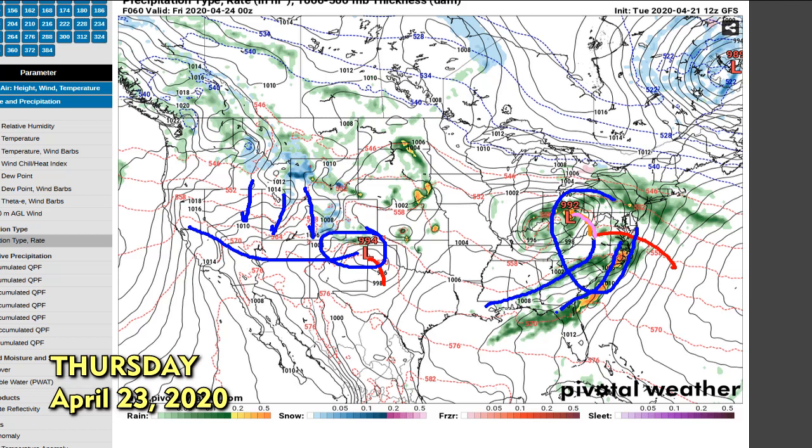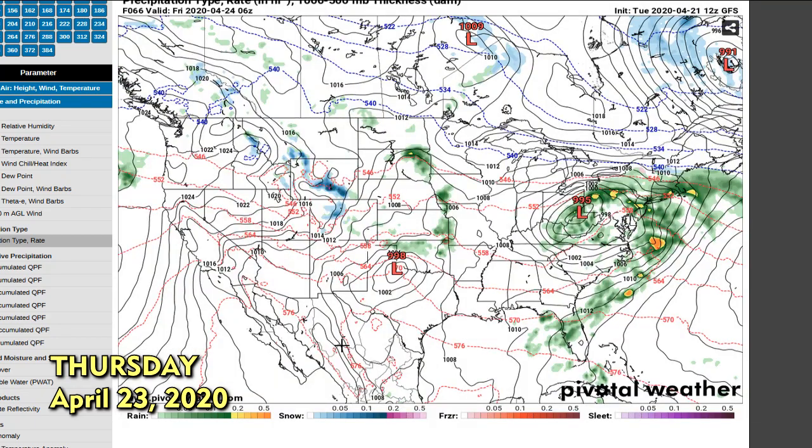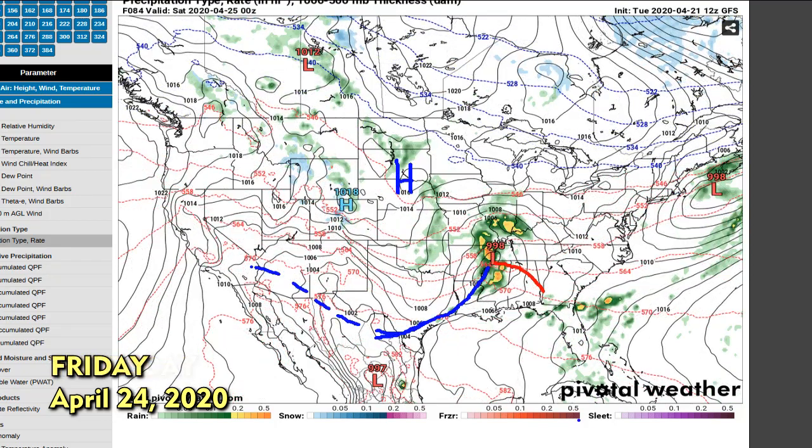And then for Friday, looks like that low there near Amarillo moves east and brings the front back in through Texas, and more storms once again for the Mississippi River region. So 2 or 3 days later after this first system, a second one comes through that area.